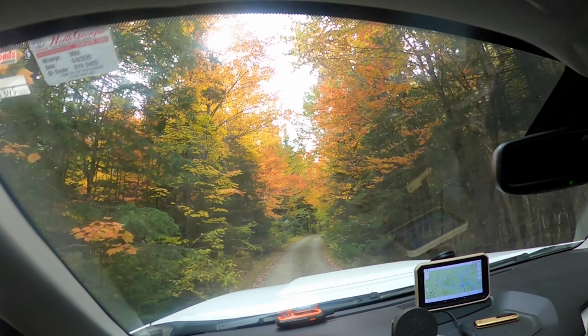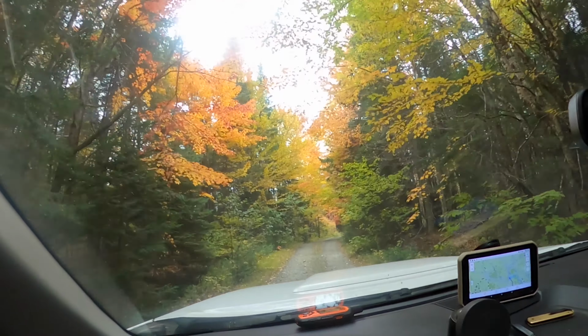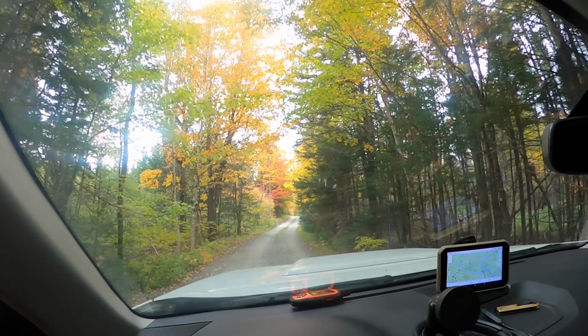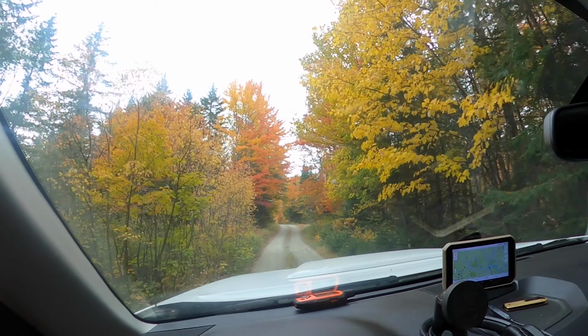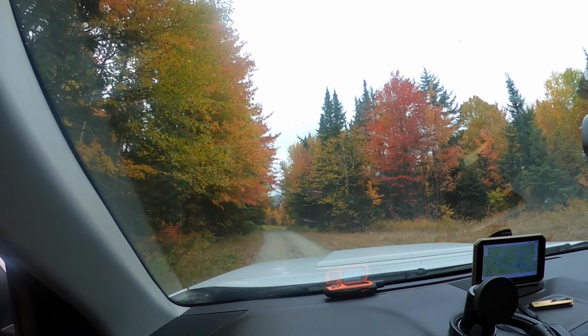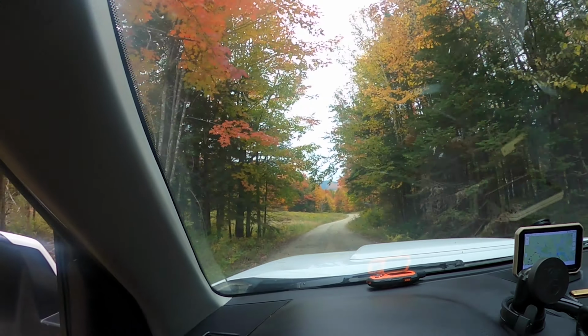Pretty thick woods. Reminds me a little bit of the Kootenai. Actually, it's not as dense as the Kootenai. The colors are great. I bet you there's good colors in the Kootenai right now too. But the fall leaf colors are pretty awesome. Meandering our way down here, there should be some water on our right hand side. Hopefully we can find us a place to camp back here and set up reasonably early.